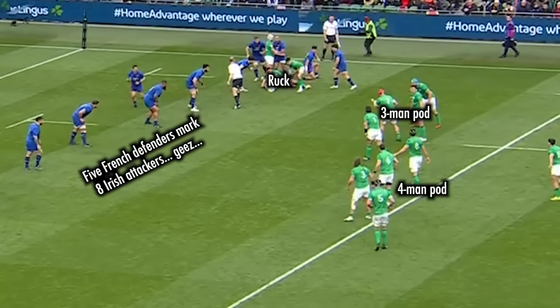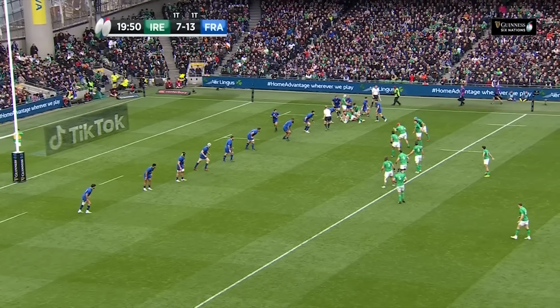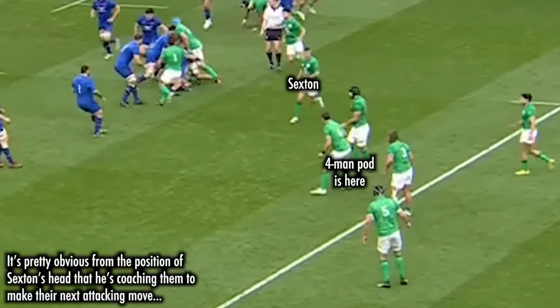The use of the 3-man arrow pod is pretty simple. Sexton is calling the shots as an on-field coach does and instructs them to take the ball up the guts before he exits this area of the pitch to then pass on a message to the 4-man pod to break up into 2 pods made up of 2 players.